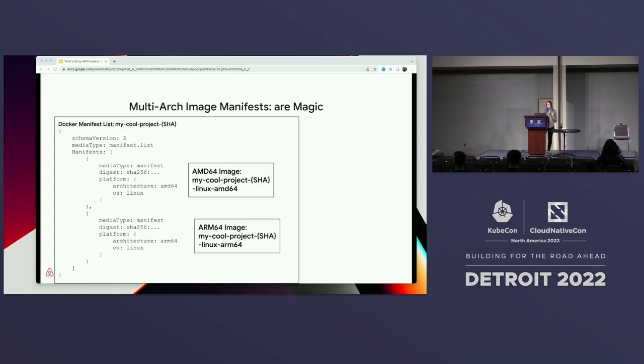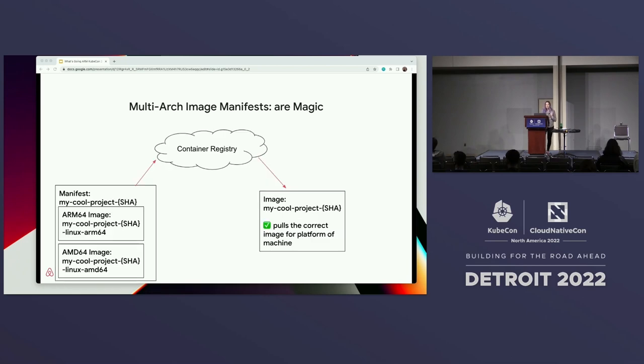So who here has heard about Docker image manifests, like manifest lists? Yeah, OK. So basically, this is a way to encapsulate our cool project image build and point to multiple images, one for each platform. In this case, our manifest list has two manifests, one for Linux AMD64 and the other for Linux ARM64. So the entire manifest, which references both images, is pushed to our container registry, and now we can pull our cool project and read the manifest metadata. It'll pull down the correct image for the platform of the client.